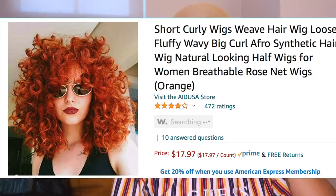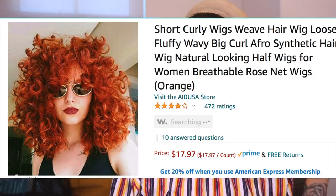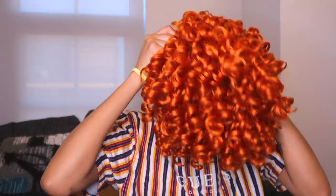Moving on. Eeny, meeny, miny, this one. This one is gonna be fun. Very excited for this one because I knew it could either be super bomb or super questionable. So this one was $17, closer to $18. This is what it looks like. For a curly wig, this is not bad. She just gonna need some plucking.